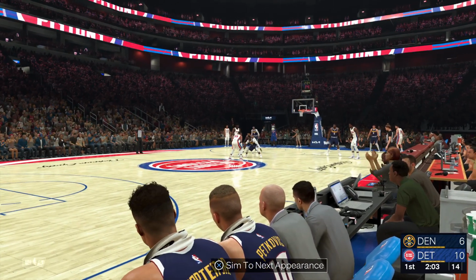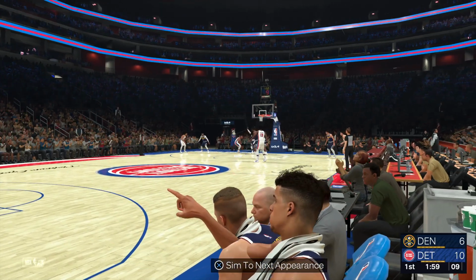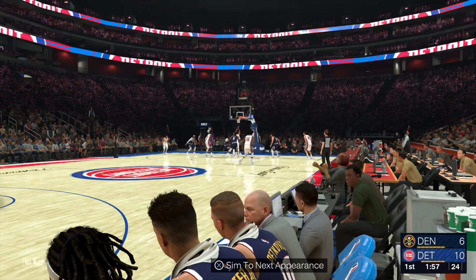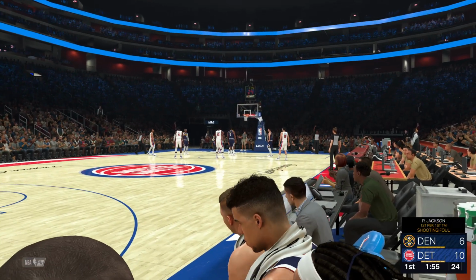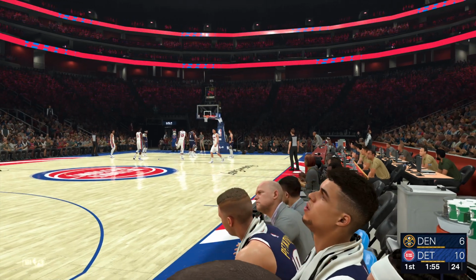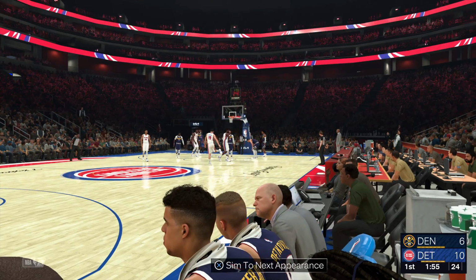Here's Sasser. He had a 15-point outing in their last game against Toronto. They shoot again. And he got the whistle on the way up. So he'll be headed to the line for a pair. First personal foul. The defense there doing whatever they can to protect the rim.